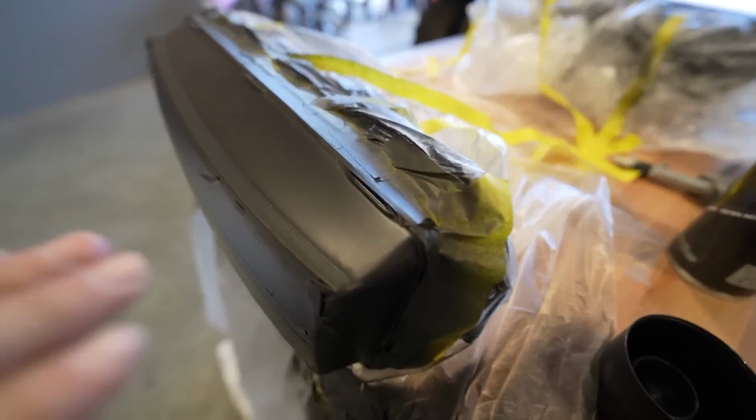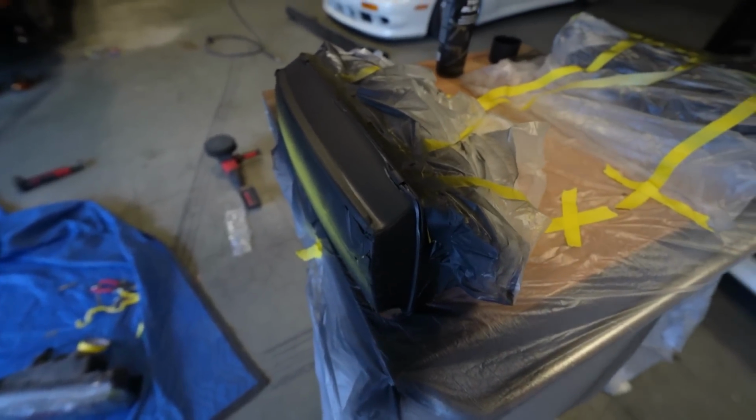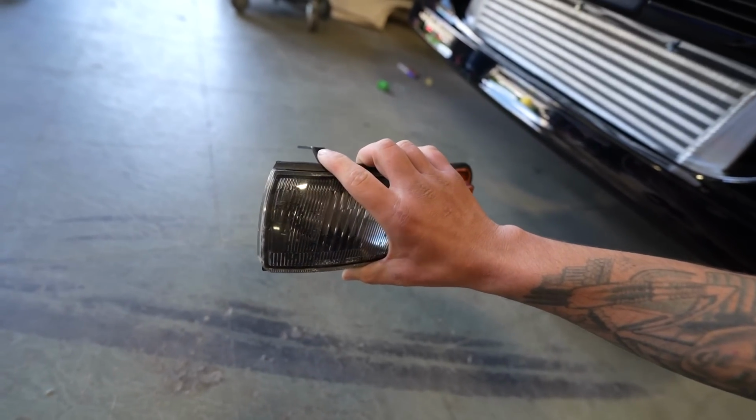All right, guys, we are back the next day, and it is time to unmask the headlights. I think they came out great. They're not perfect, but we're not going for perfect here. With this car, I just want to put a little bit of extra effort in, putting it back together, make sure everything's clean. One thing that does piss me off is this corner marker. It has a chip in it. That's always kind of been there, and it's kind of annoying. If anyone has a passenger side Silvia corner marker, let me know. It's not terrible, but it is an eyesore. It's one thing I notice a lot.